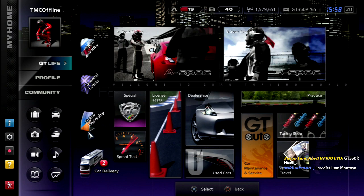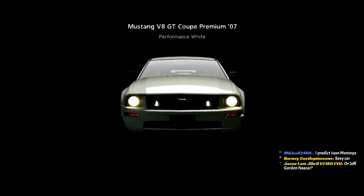For silver, now we get a modern muscle car. So what modern muscle car do we get? Closing my eyes, because when I hear the music, I'm going to open my eyes. It's premium. Okay. We have the '05 version, which is standard. Now we get the '07 one, which is premium. So that means we have two versions of this car. Which, hey, it's the '07 model. I can't complain. We're going to kill some crowds now, boys.